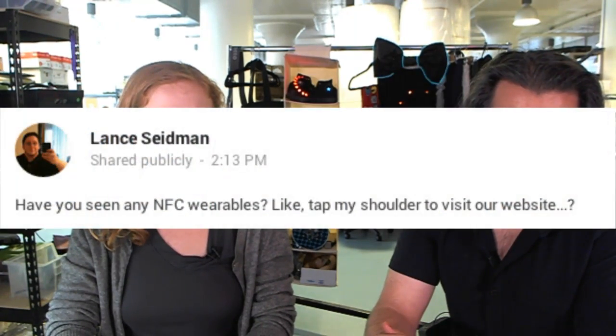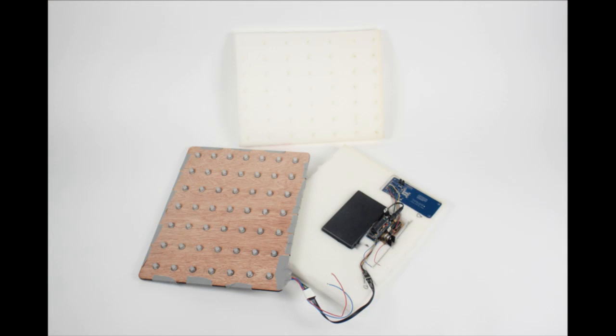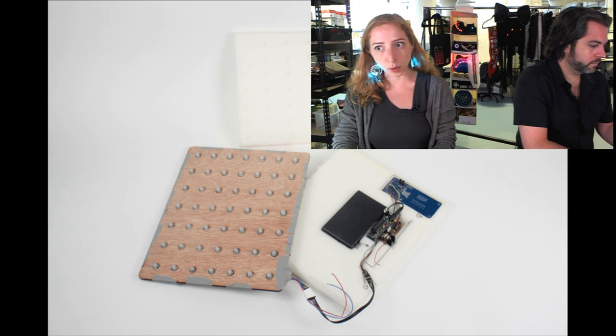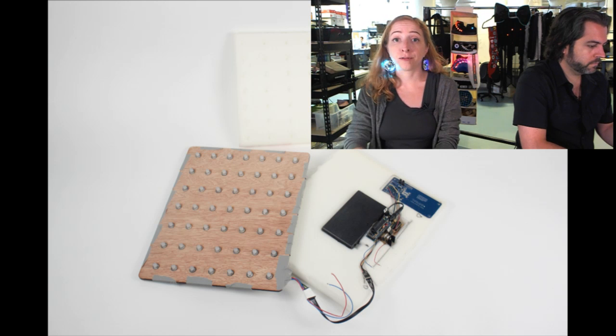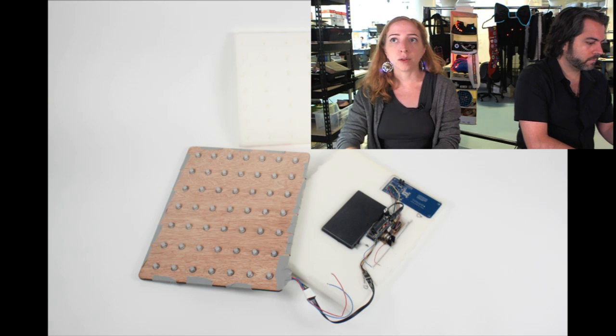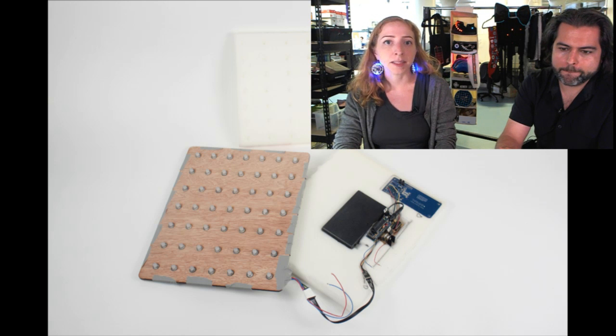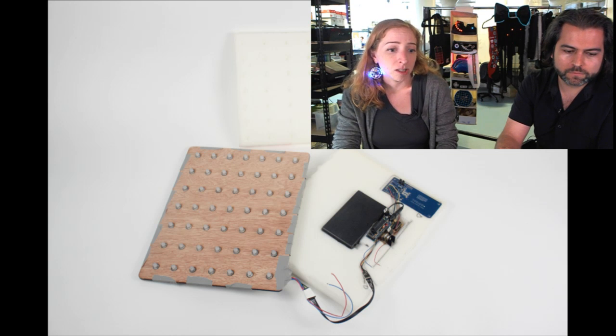Next, this is from Lance. Have you seen any NFC wearables, like tap my shoulder to visit our website? Sure. Like that project we looked at earlier, my former student's NFC chameleon bag uses the NFC board. The problem with NFC wearables is that you can have them interact with your phone, which is cool. You can put a tag in your clothes and then have your NFC phone react to the tag somehow. But if you want to write your own reader software, like in this bag, where it changes color based on what item you scan to it, you need that big antenna in order to get the range. So it's fun, and it could be worked into a fashion design, sure, but for now, NFC antennas are kind of big. But with your phone, I've seen people do projects where they have tags in their clothes and then you can scan what you're wearing with your phone. But Lance, why don't you make an NFC wearable and share it with us?